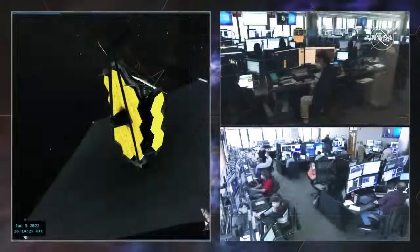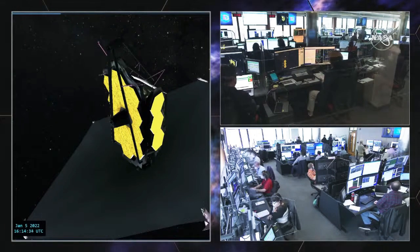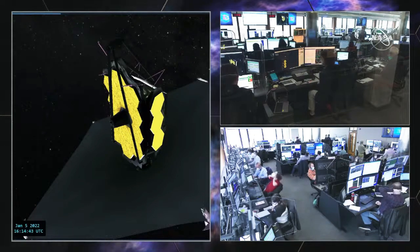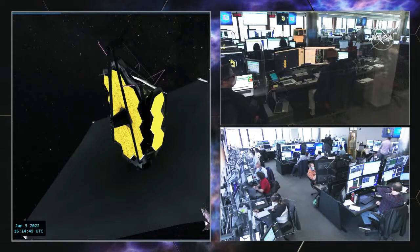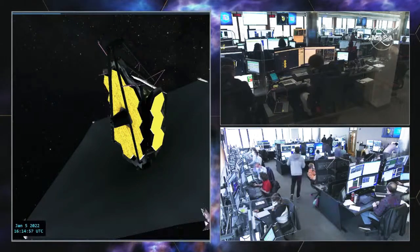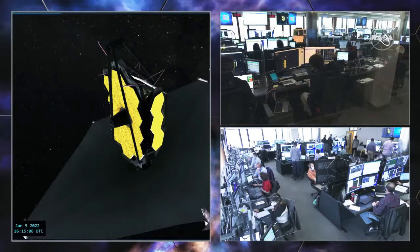Here we go. OC, DevOps on ops. This is Sophie, go ahead. Dep lead has confirmed we are ready to proceed with the SMSS deploy. So at this time, we are going to proceed on to step 042 for the SMSS motor move. Copy. You're looking at live coverage of the deployment of the secondary mirror, an essential component for the James Webb Space Telescope. OC, command line looks good. You are go to execute. Copy, go to execute. And OC, you are go to continue. Roger, go to continue. And OC, stand by for verification. Standing by.